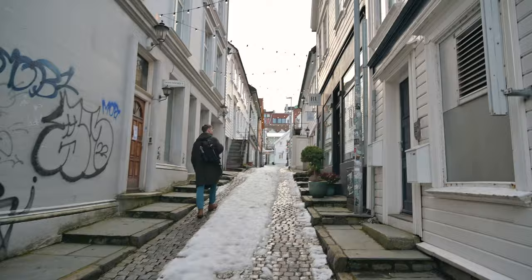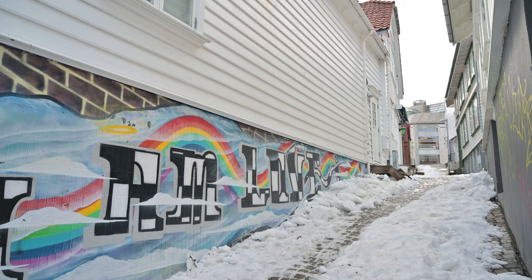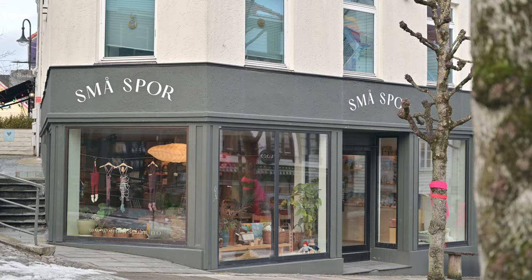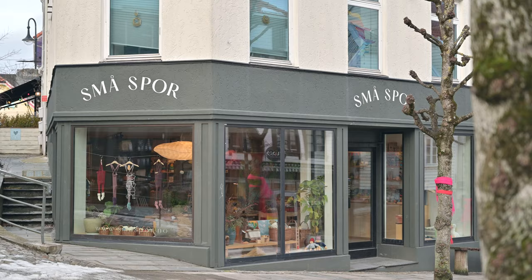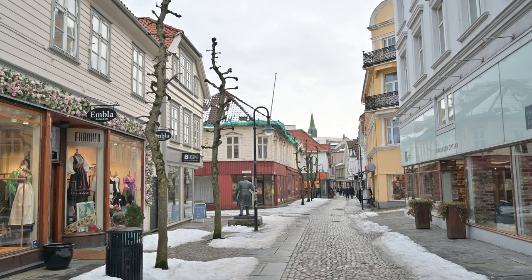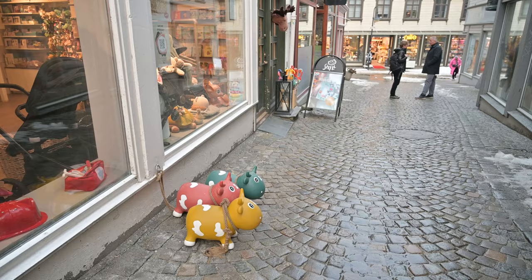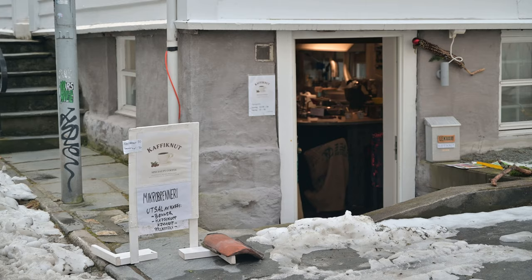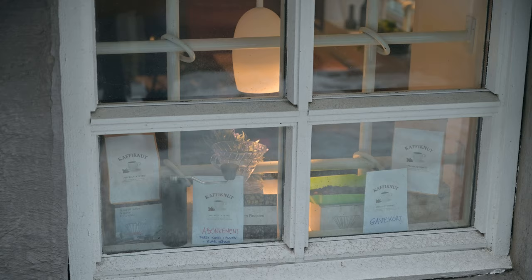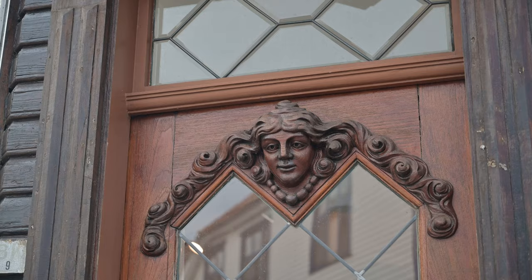Walking around Stavanger is actually a treat in itself. If you like street art, you'll find plenty of that around, and also there's a lot of cute specialized shops here. In many parts of Norway, shopping streets like these have died out because of the big shopping malls that have taken over. But I feel like in Stavanger, the small local shops are still holding on, and it's so fun to just walk around and look into all of these different windows.